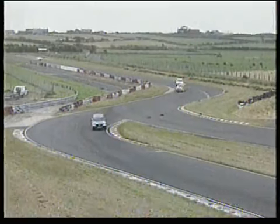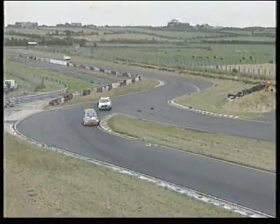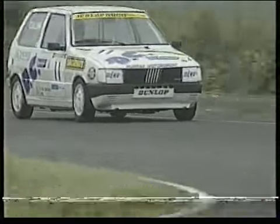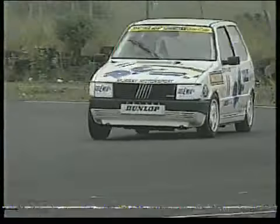And here's this battle for third place. And David Hammond pulled out a few car lengths there, absolutely breathing fire as he comes down the back straight. You can see that Cullen is really being very conservative at the moment.